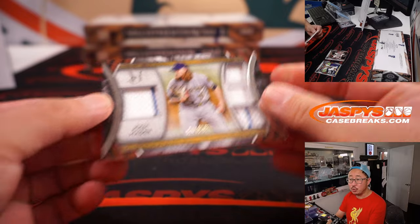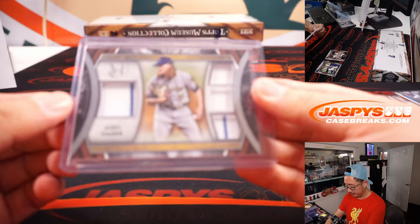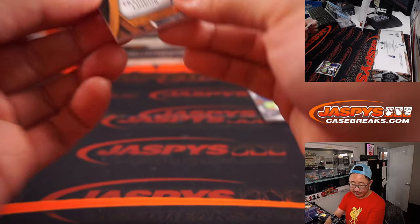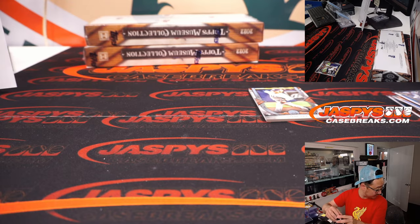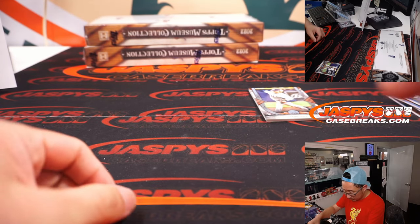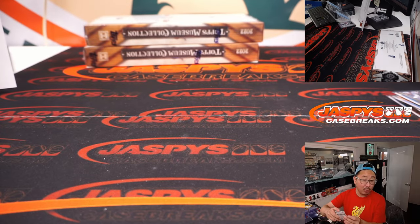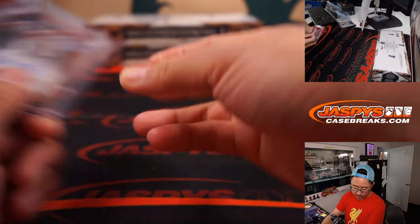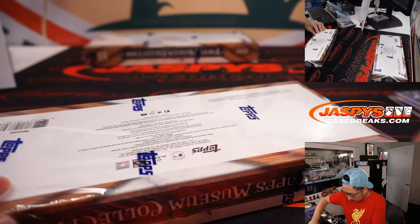Got a quadra, another Josh Hader, 52 out of 99. Milwaukee 2 will be for the X line. Another quad relic, Francisco Lindor, 5 out of 75. Metropolitans. So Mets 5 is going to be for Travis. And behind the Boz is an Andrew Jones autograph, 14 out of 50. Braves, Atlanta 4, the X line. All right, two boxes to go. Good luck, everyone.